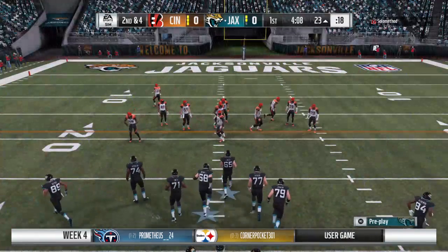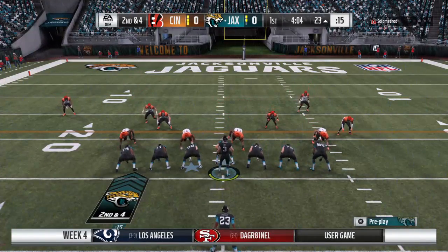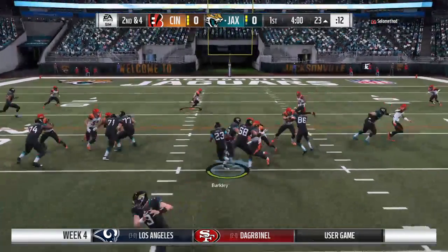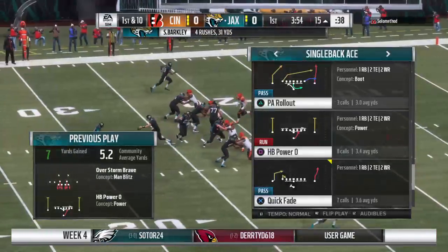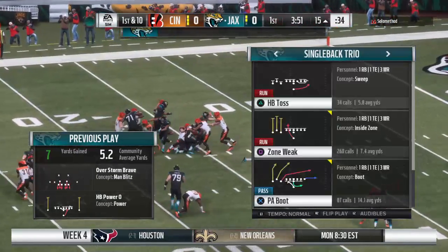Yeah, 5 straight carries to start this drive, and like you said, the way it's working, they may just stick with it. All right, now, lucky 56. On second down, here's Barkley. And on this one, he'll get to the 15, right at the 15-yard line. It's a 7-yard gain there, and it's good enough to move the chains.